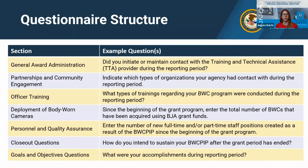The first page of the BWC PIP questionnaire is the General Award Administration page. The first question asked of every reporting period is whether this is your last reporting period you will have to report data. By responding yes, the system will prompt you to answer closeout questions, and doing so will generate a final report. So please only respond yes if you have completed all grant activities and your award is ending.